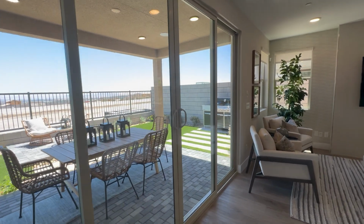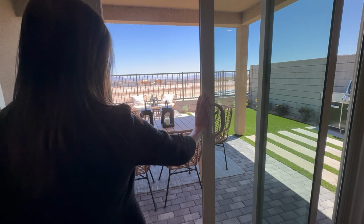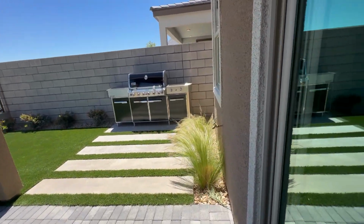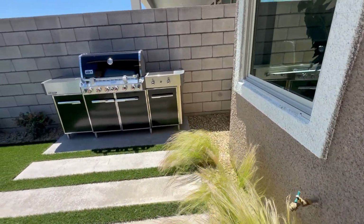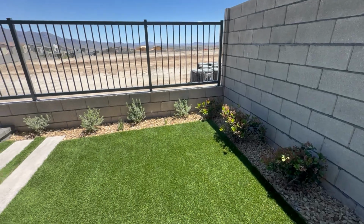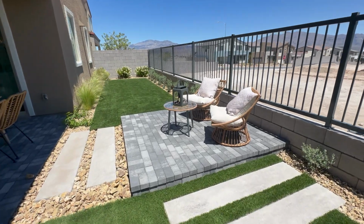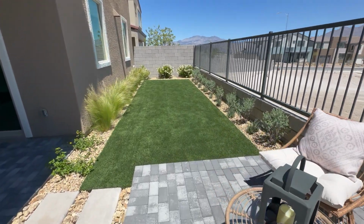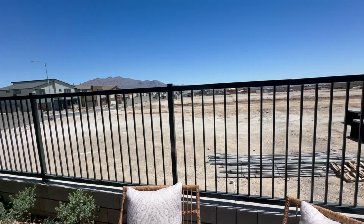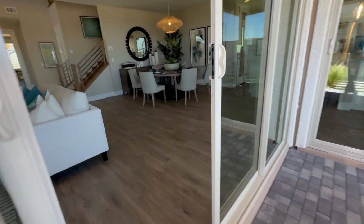But before that, let's go check your backyard. So this is the outdoor area. Normally, this is landscaped because this is a model home, but normally it only comes with this covered patio, but the landscaping is not included. Okay, let's go inside and check the second floor.